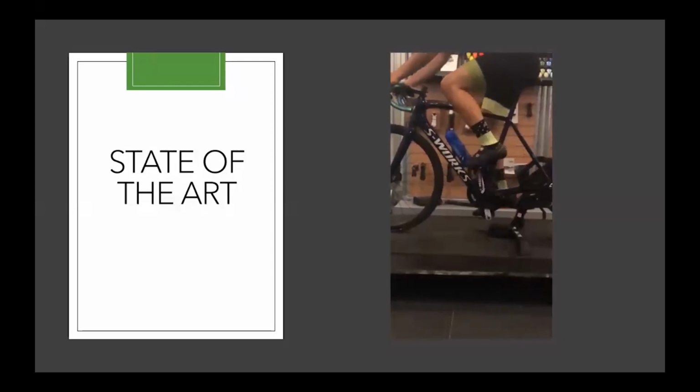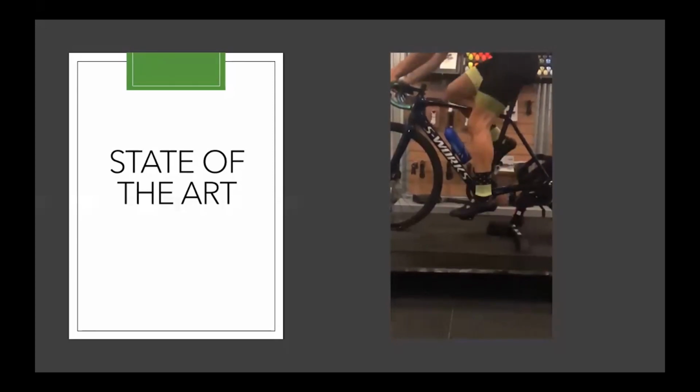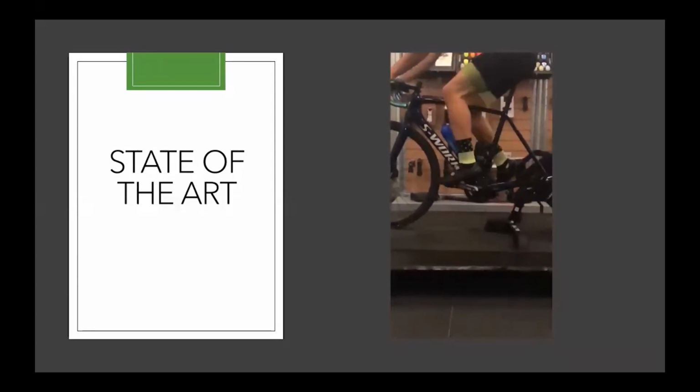They do this dorsiflexion in the first quarter of the pedaling, and then an extension. We can find this very, very often in a lot of cyclists on the road, but also on the rollers. So when you are in our studios, we can find this very often. And we want to know if this is the better way of pedaling.